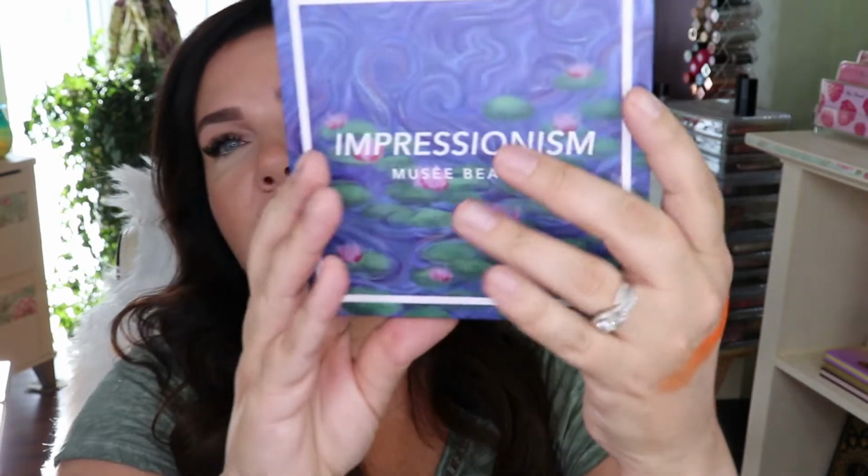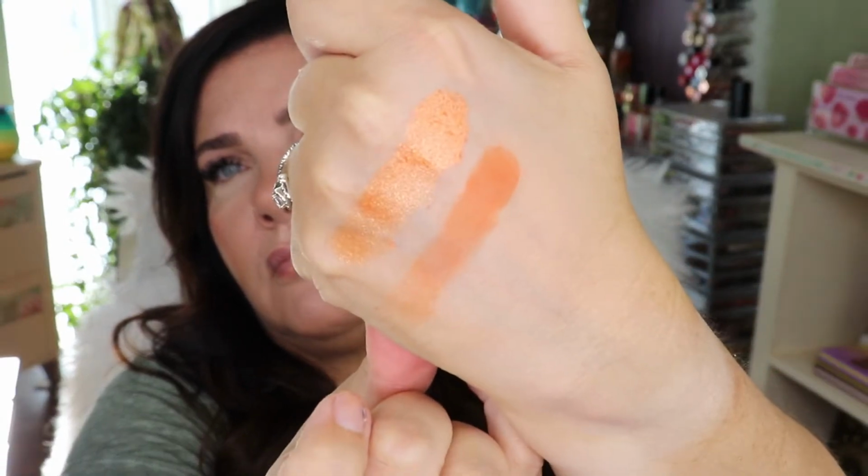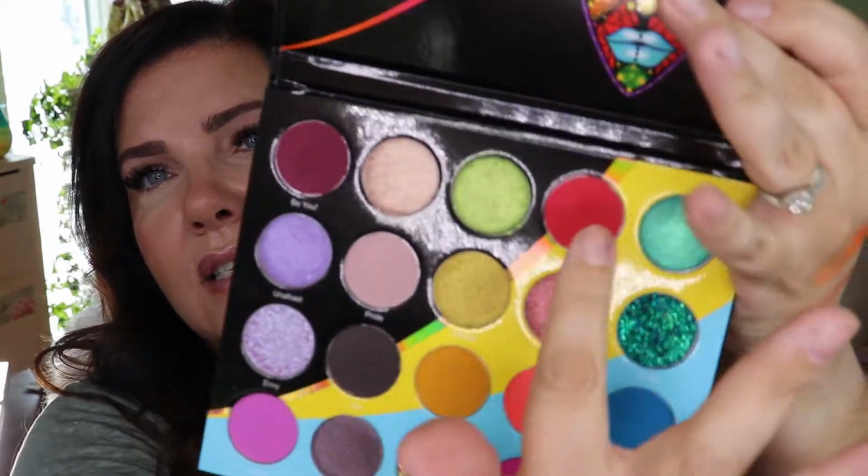Andrea, who is from Pretty as a Peacock, chose orange. I am going to use the orange in the Impressionism palette from Musée Beauty. The color is called Dancers, right up here. I chose Cranberry, and I'm going to use the color Fire that is in the Wahala palette, and it's this one right here. We'll just swatch that.